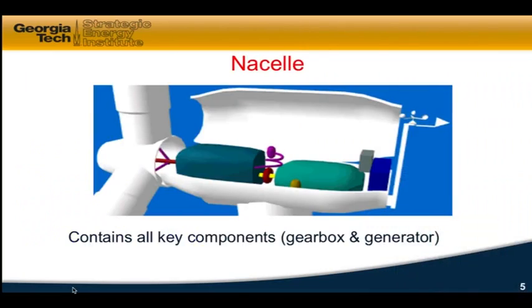The major components of the turbines, of course, you have the rotor, and over here that's turned by the wind, and you have a gearbox, and the gearbox, the rotating shaft comes in to the gearbox. The gearbox slows the speed down and turns a generator to produce the electricity. The gearbox is a major component, a major cost component of the wind turbine.